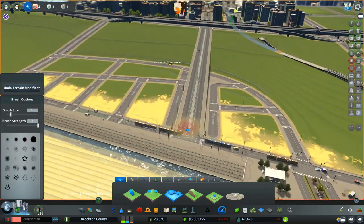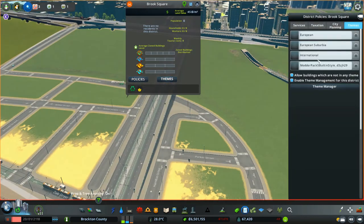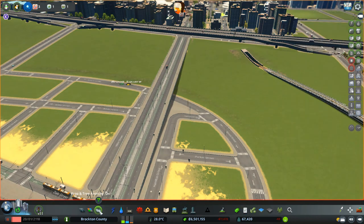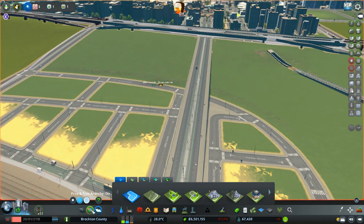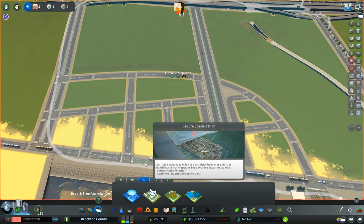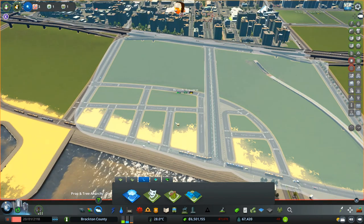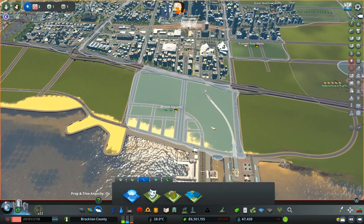I'll figure out how to detail around here first, but let's actually get some policies in here, and some themes. We're going to allow anything, but international is what I'm looking for. Let's grab districts here. Let's make it self-sufficient buildings. Not high tech. I think tourism's probably the commercial buildings we're going to want. We do have a tourism thing over here though, but we wouldn't want to have a hotel over here.